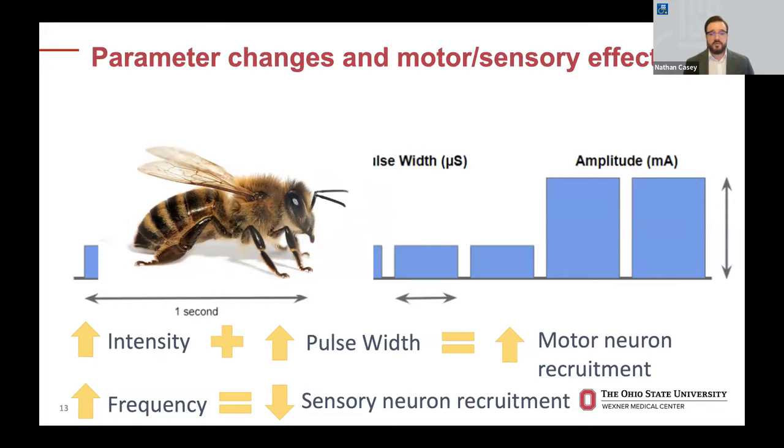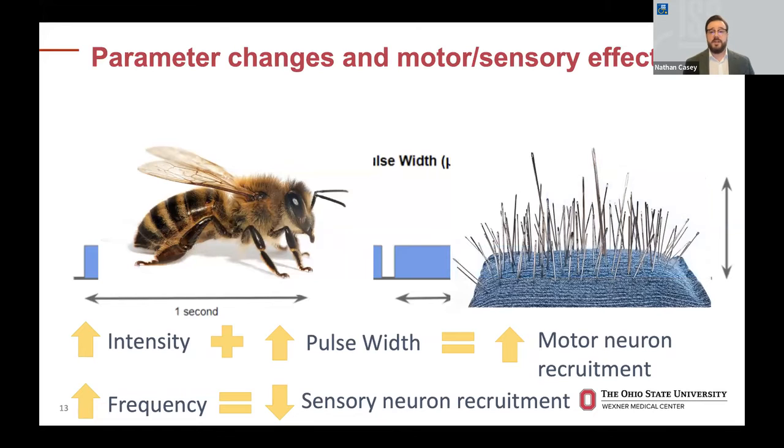The decreased sensory neuron recruitment, meaning that if we can modulate how much sensation somebody is feeling from that electrical stimulation, we can change that by increasing the frequency. So by increasing the frequency, that's going to help with providing more pulses per second that's delivered to the patient. And so what that means is that there are less distinct on and off times, and it might start to feel a little bit more like pins and needles type sensation for the patient. So it really is kind of a balance. We obviously want to make sure that we're getting a muscle contraction, but we don't want our patients to be in pain when we're utilizing this.